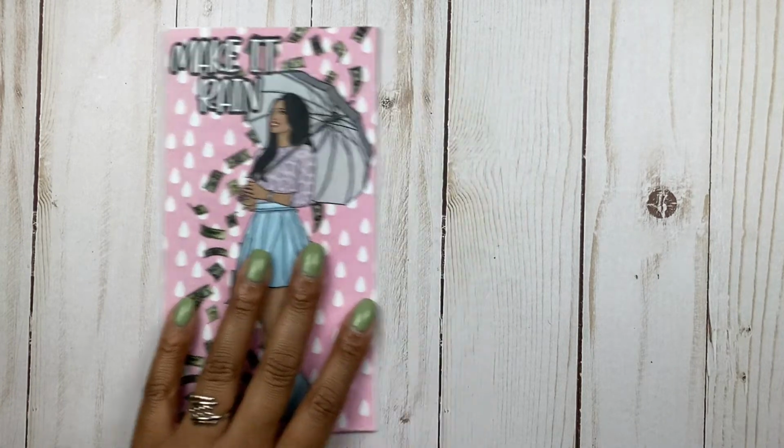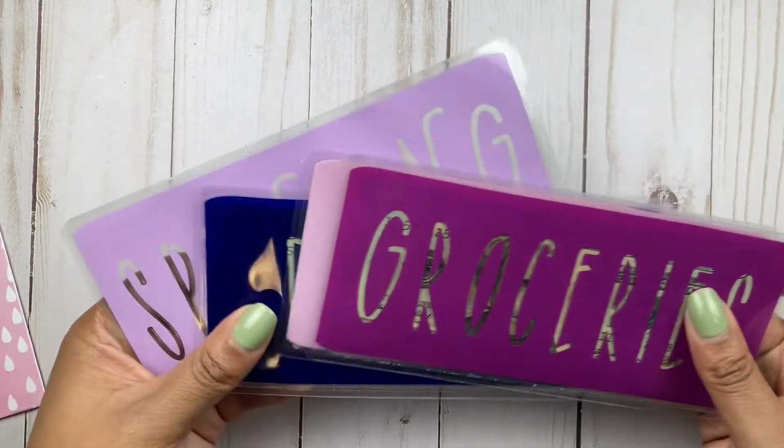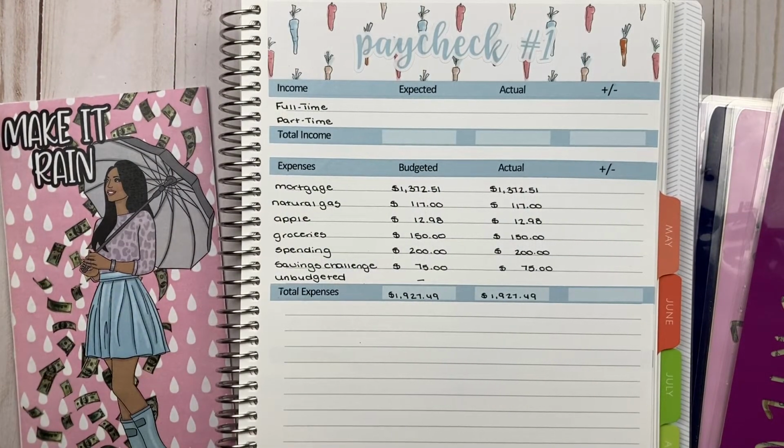So we have my savings challenge, my cash envelopes are all ready and set to go: groceries, gas, beauty, and spending. So that has been my paycheck one breakdown, you guys.